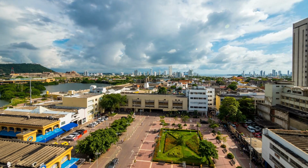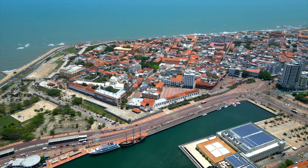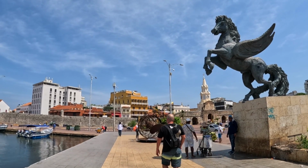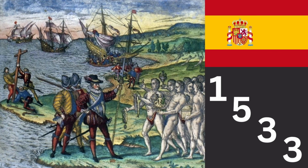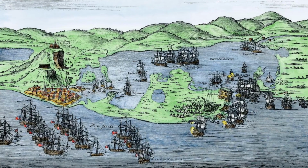What I was trying to say before that vendor came by was that we are going to be focusing on the walled city today, which you can actually see right behind me here. And what better way to do that than to start with a little bit of history. To summarize, Spain founded Cartagena in 1533. This port quickly became the most important for the Spanish crown.